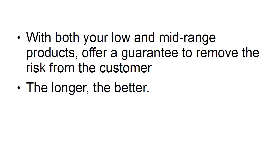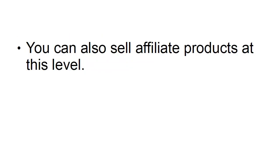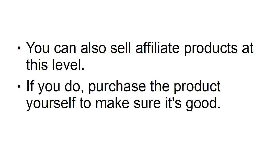Now, with both your low and mid-range products, offer a guarantee to remove the risk from the customer. And the longer the better. Paradoxically, the longer the guarantee, the less likely you'll be asked for a refund. Now, you can also sell affiliate products at this level, but purchase the product yourself to make sure that it's good. After all, it's your reputation on the line with everything that you sell.